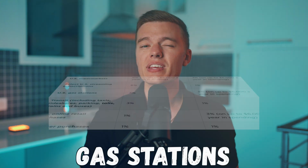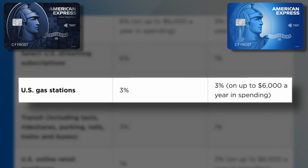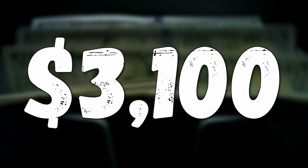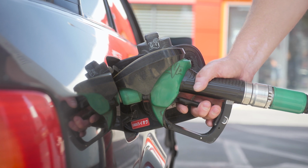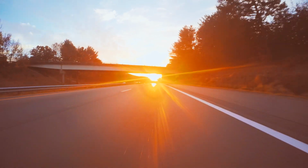When it comes to the second major category of gas station purchases, both offer the same 3% cashback. However, remember that the Preferred card has no spending limit, while the everyday card is capped at $6,000 per year. That means that in order to justify the $95 annual fee with just the gas category alone, you would need to spend an additional $3,167 per year on gas beyond the already $6,000 spending limit, meaning in order to come out ahead with nothing but the gas category, you'd be looking at over $9,000 per year in gas purchases. So long story short, unless you're driving an insane amount of miles each year, you're probably not going to justify the upgrade with gas alone.